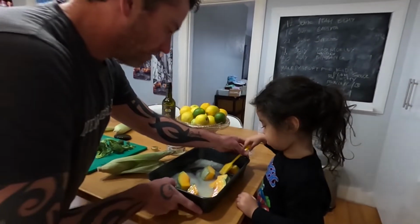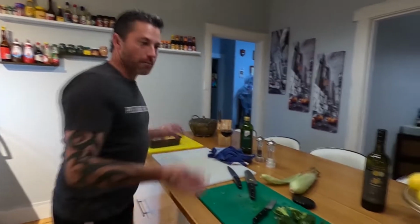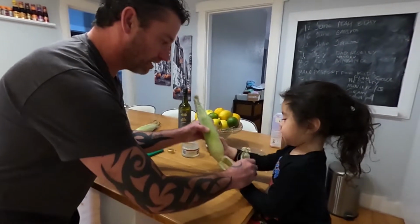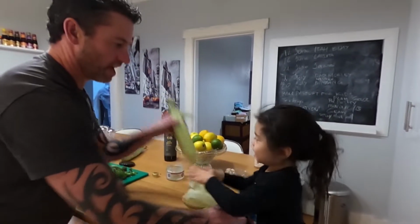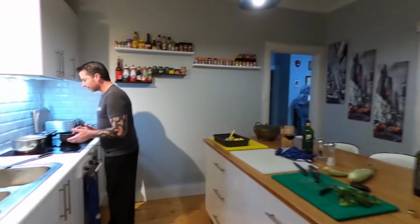Now, guess what? Wait, kitchen hand. I have a new thing for you. Can I have this one? This one finish. Okay? Daddy has a new thing for you. How about peeling some corn? Wow. Right? One down. Two down. They do it. We're good.